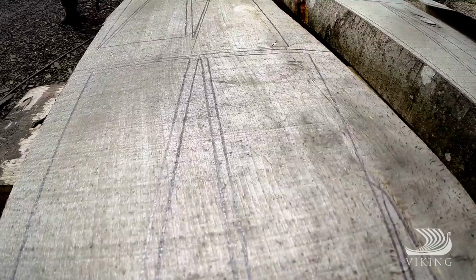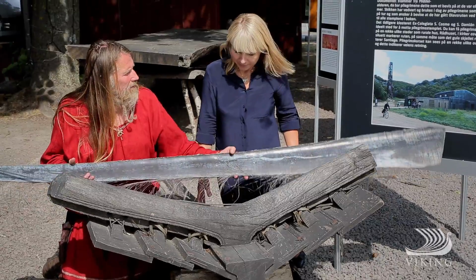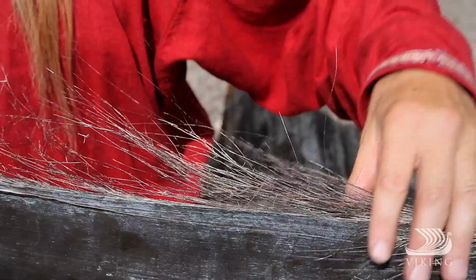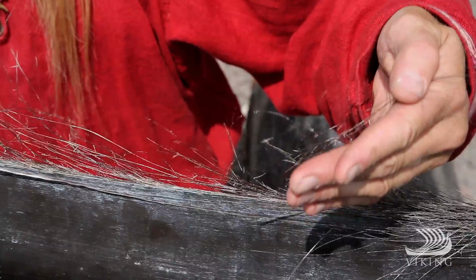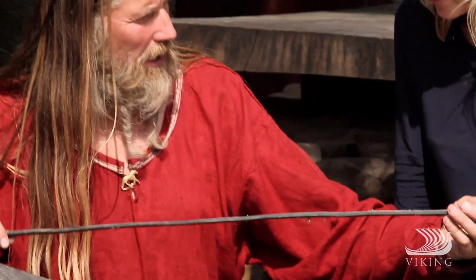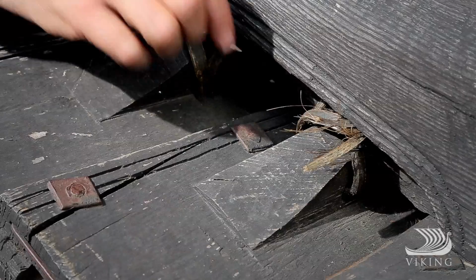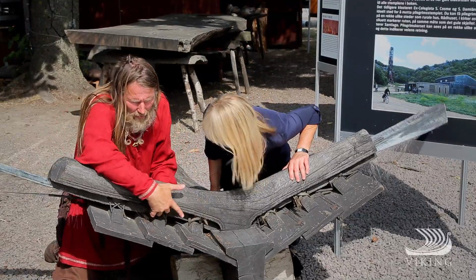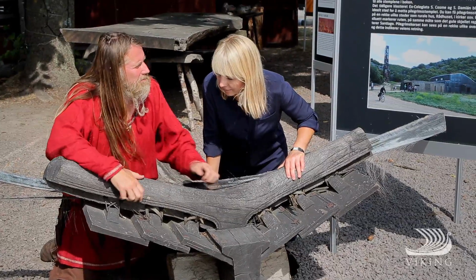This large plank is then marked and split into smaller boards that are lashed to the ship's skeleton with whale baleen, a part of the whale's mouth used to strain krill from the sea. It made a strong yet flexible binder. They make it into these strips, and then they bind it between these 2 holes here, 2 holes here in the frame, and they just sew it like this.